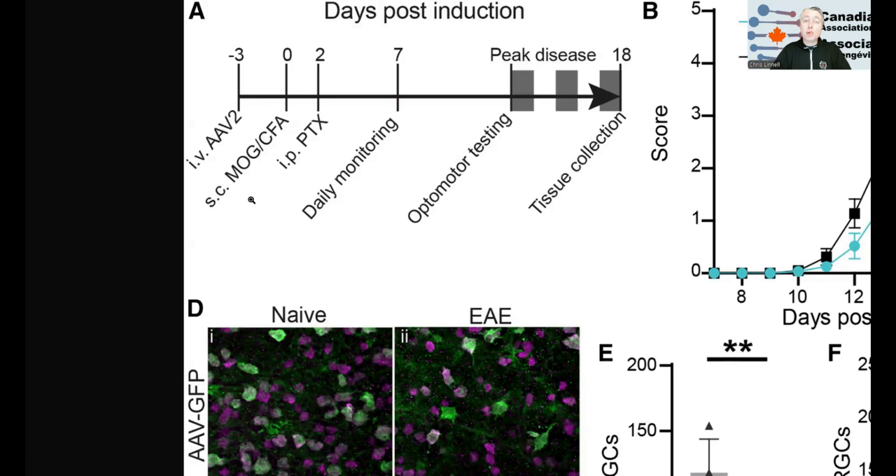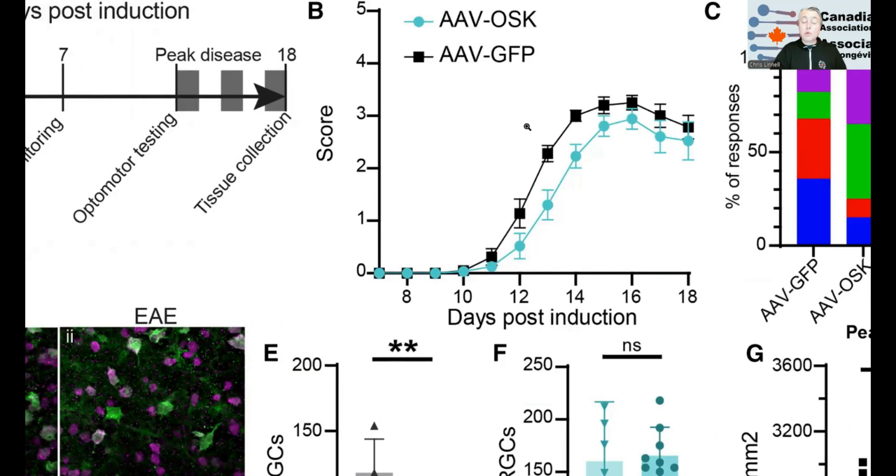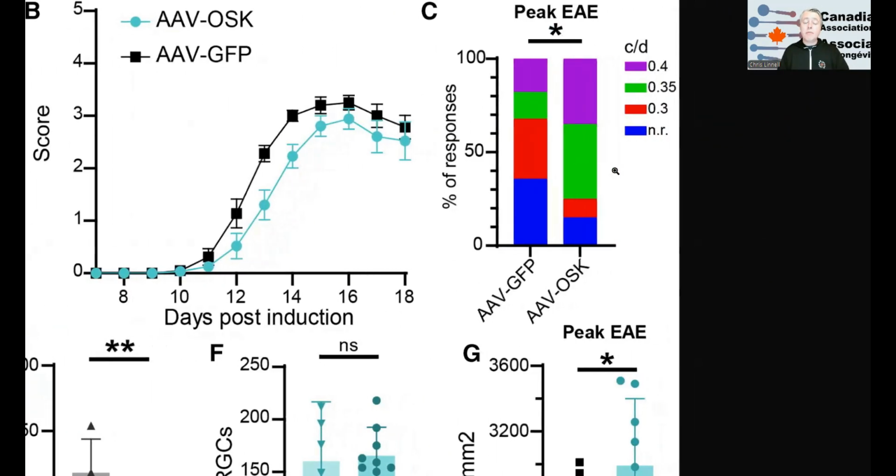There were also control mice, which were also given the viral vector, but without OSK. The motor skills of the mice were then monitored from day 7 post-injection until day 18, at which point the mice were sacrificed and the tissue was collected. Their visual sensitivity was also tested, I guess maybe these gray bars here. Looking at their motor scores, there was no significant difference between the OSK mice in blue and the control mice in black. Higher indicates worse. So this was to be expected, as the OSK was only injected into the eye and not into the motor neurons.